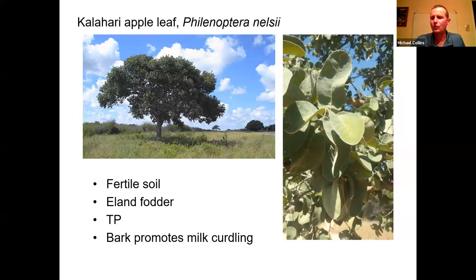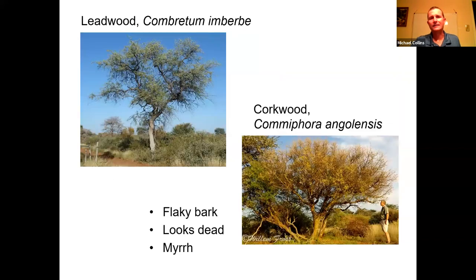And to think about this being culturally transmitted generation after generation and from one group to another group, I think it's just absolutely fascinating. A couple other things: this corkwood down here looked like a diseased plant. It often looked dead. It had really flaky yellowish colored bark. This is a source of myrrh, so gold, frankincense, and myrrh. And so this is something of value.